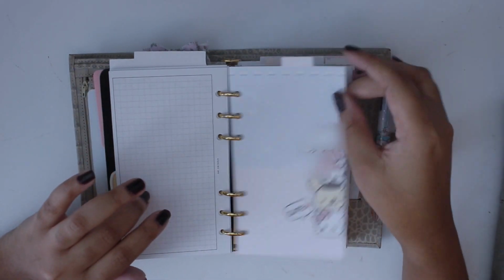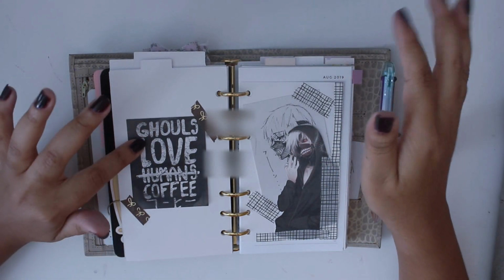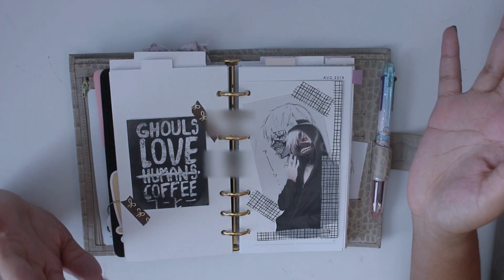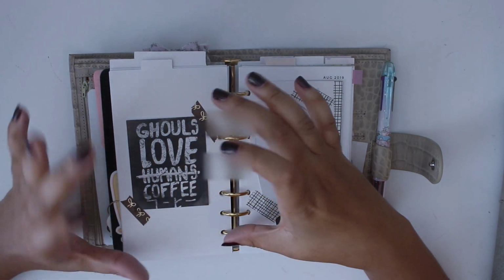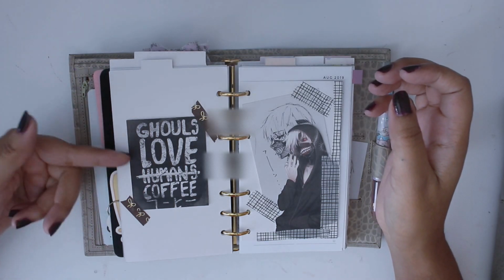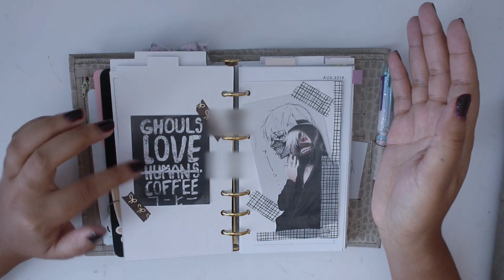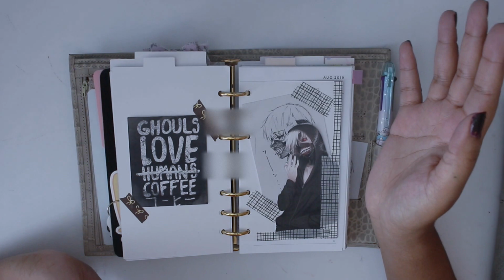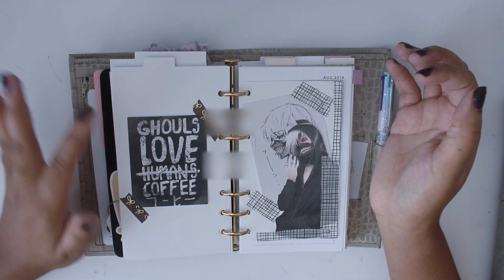So this is my weekly section. And then, just so that I don't freak you guys out, this is from another anime too. This is Tokyo Ghoul. I love Tokyo Ghoul. And I love this because I felt like this fit the planner world. It says ghouls love coffee. So if you watch it, you will understand what that means. Ghouls love humans, and then they cross it out in their coffee. I don't want to spoil anything just in case anybody's interested in watching this.